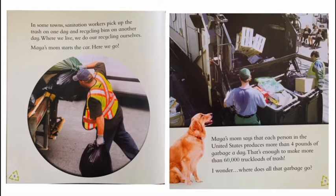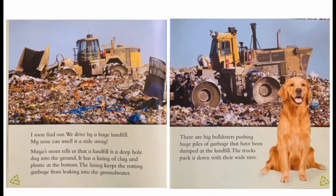I wonder, where does all that garbage go? I soon find out. We drive by a huge landfill. My nose can smell it a mile away. Maya's mom tells us that a landfill is a deep hole dug into the ground. It has a lining of clay and plastic at the bottom. The lining keeps the rotting garbage from leaking into the groundwater.